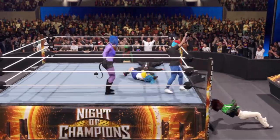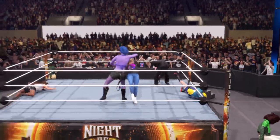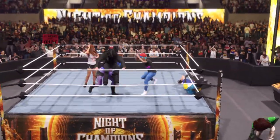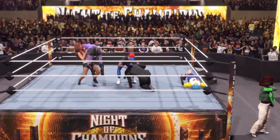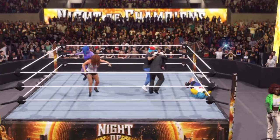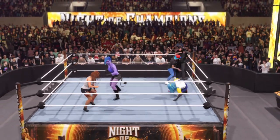And an escape. Gentlemen, business is about to kick off. And turned inside out with a desperation clothesline. Knee right to the midsection. Looking for the suplex all the way up. Look at this power. Oh, no. From behind, chop block. Looking for elimination here.